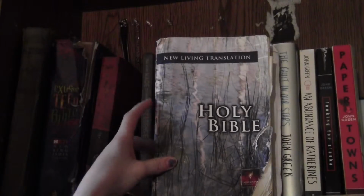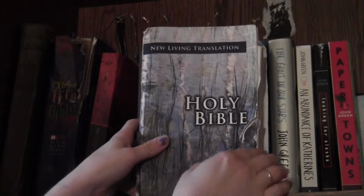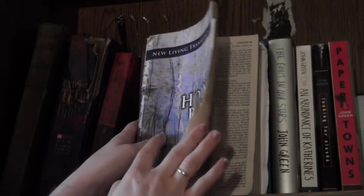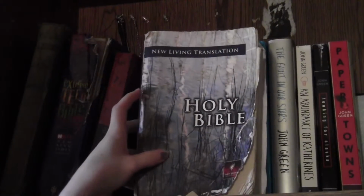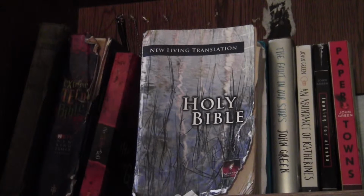So yes, this next book is another Bible. This one is also very worn, but I think part of the reason is because water got dumped on this. I am not too sure. This one is one that I haven't been very active with. I have specific Bibles that I've been using, and these two I don't really know why I have anymore.